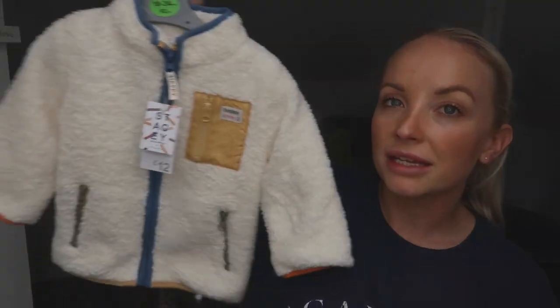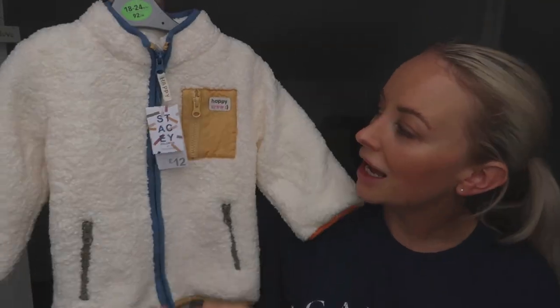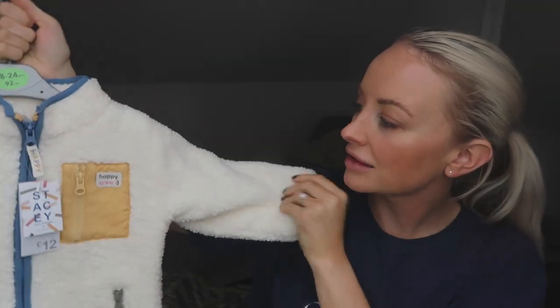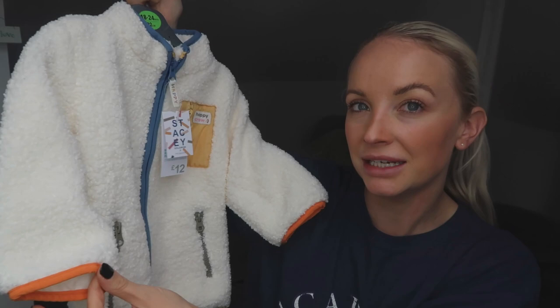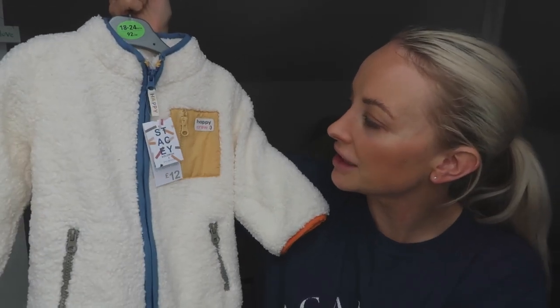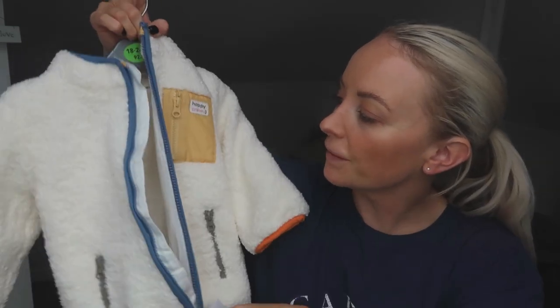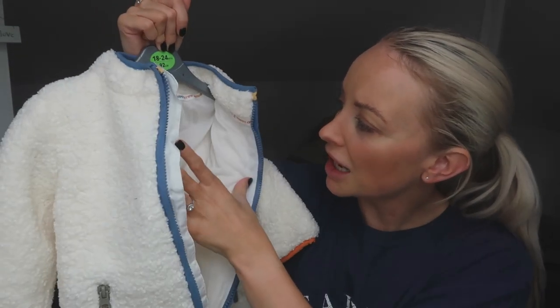And then clothes wise, I got this gorgeous little fleece and it just says Happy Crew on there, and it just looks really nice and soft. I really like the little detailing around the edges, like the different coloured zips and different coloured pockets. And it's just really soft inside.